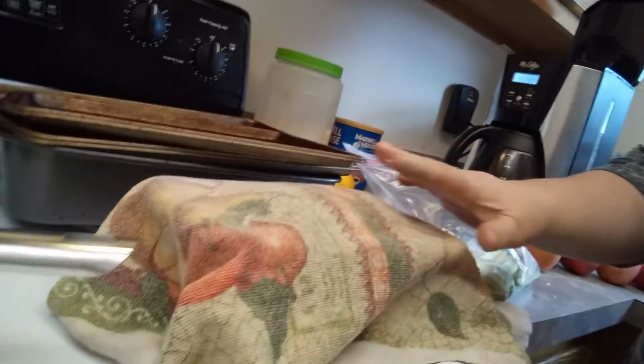I'm making some bread. I'm keeping my fingers crossed because yesterday's bread just kind of collapsed and it didn't bake all the way. Yesterday was not a good day for bread or rolls or anything. So hopefully today we have a little bit more going on.